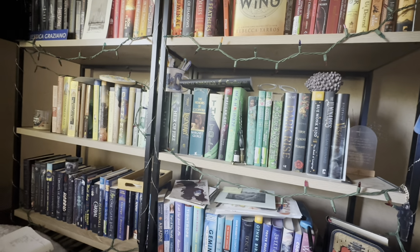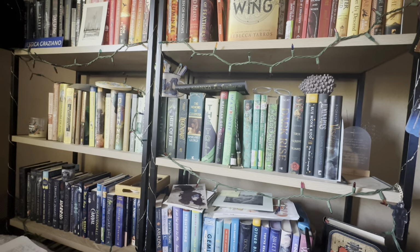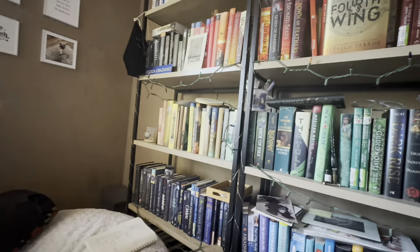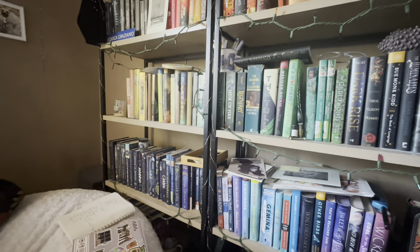So I am going to do that. And I must show you guys the book organization portion of this. You can see I have stuff stacked up on top of the books, so I need to clear that out also. And there's a bunch of other books and stuff over there as well.